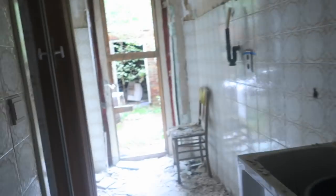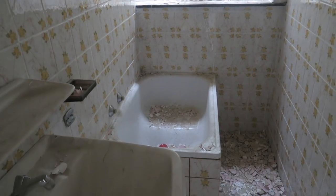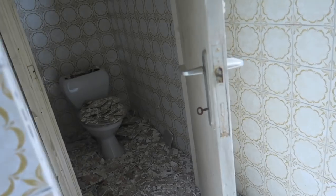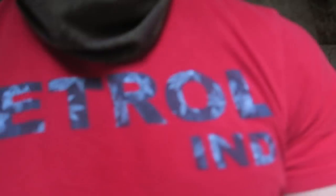There's actually a fridge here. Oh, a tiny bathroom. You kidding me? Is that a freaking patio? No way. So small. That's crazy. Oh, here's the sea. All right, bad shape. Again, you have to crouch to get through the freaking door. I hate that.